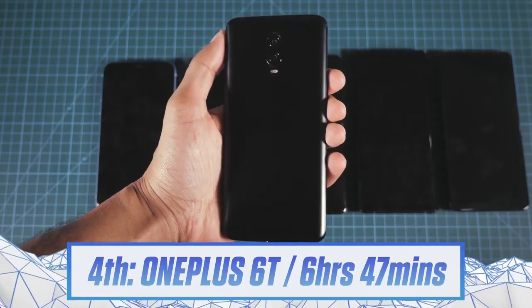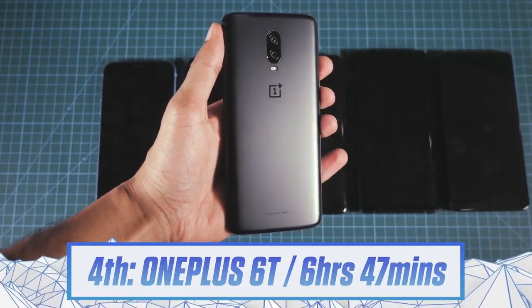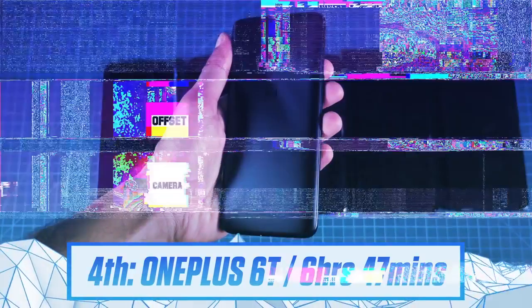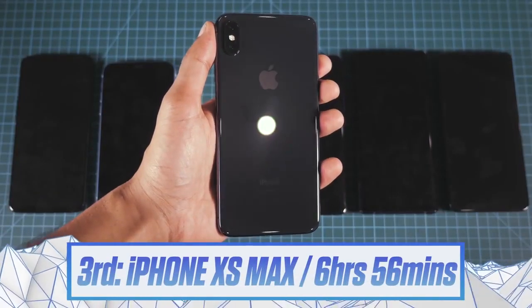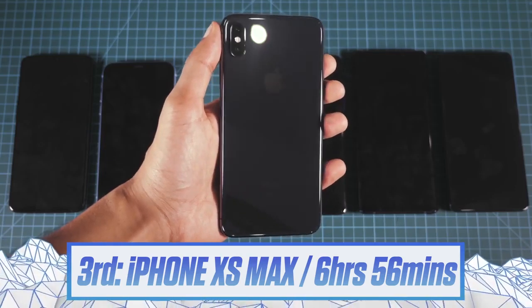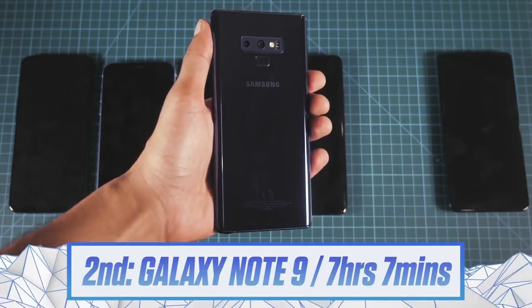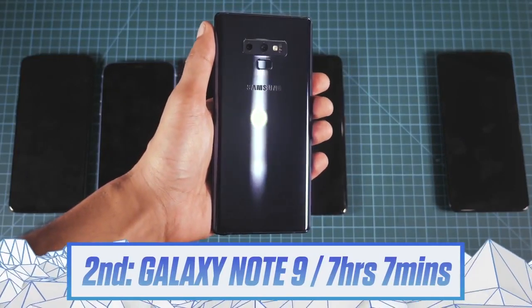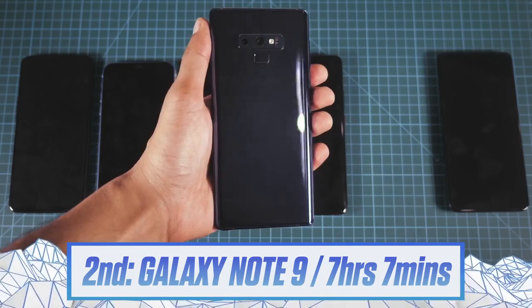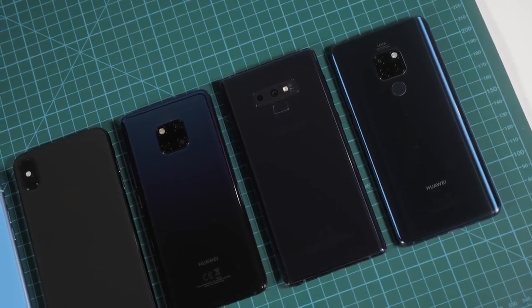This was followed by the OnePlus 6T with a really solid 6 hours and 47. About 9 minutes later, the XS Max finished. And remember, whilst what we've done here isn't an extreme usage case, it's definitely an above average one. So each of these top 4 phones I'd say has got very strong battery life. You've then got the Note 9 with 7 hours and 7 minutes, which is 11 minutes ahead of the iPhone XS Max. But bear in mind that this is when it's on its 1080p setting.